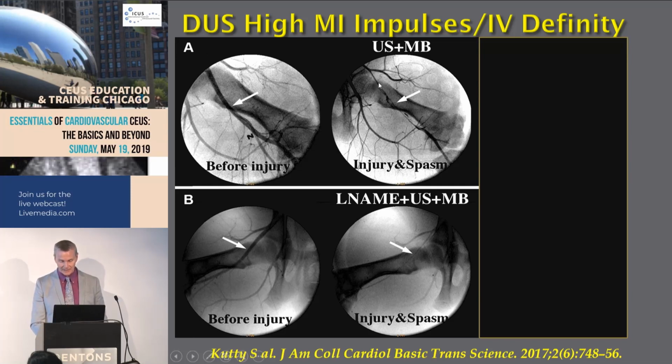Look at how this vessel spasms. All the way from here, all the way to here. Look at that. It becomes like a thin thread. So you can imagine if this happens in a kid, they can't cannulate that vessel for hours, okay? A kid that needs a heart catheterization, okay? So the question is, he thought, well, if I apply those high mechanical index impulses over this site during a microbubble infusion, might that improve this vessel to allow me to cannulate it?